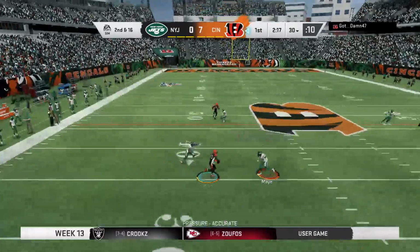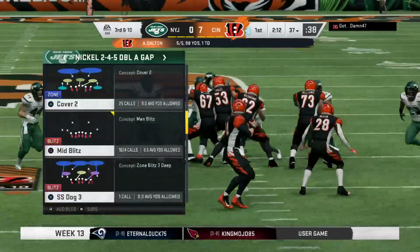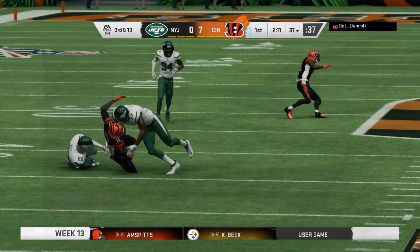Now on 2nd and 16. Dalton, left side here to Sanders. 6 yards is the pickup, and that'll lead to a 3rd down. I think defensively you're okay with that.